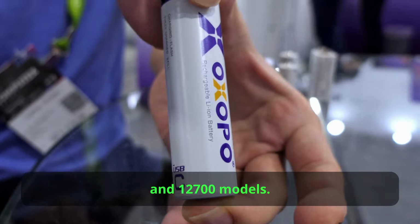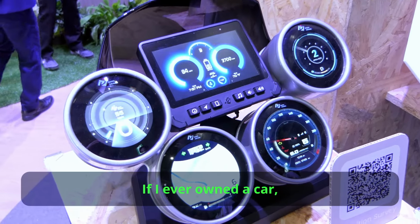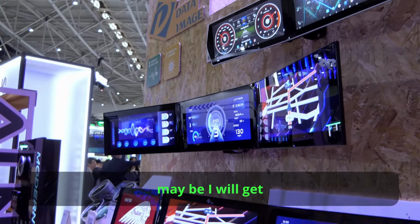How about something for your motorbikes? Check out these fancy looking liquid crystal gauges and panels for your vehicles. They are both rectangular and circular high definition panels for your cars, motorbikes and even boats. If I ever own a car, maybe I'll get one of these.